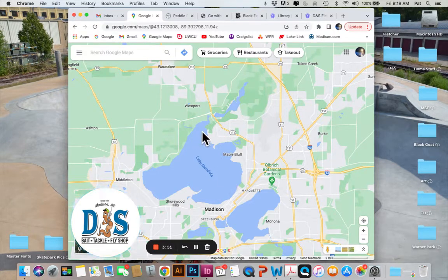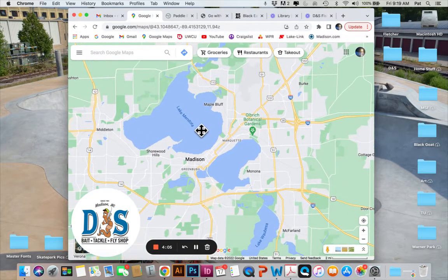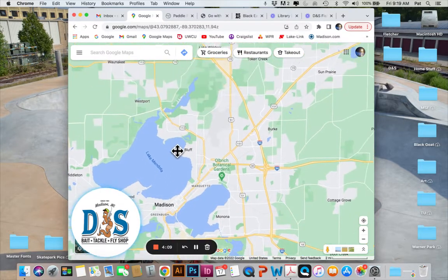Other than that, catfish are spawning up here on the north side. Smallmouth bass and walleye are moving out to deeper breaks and out on mid-lake humps. Largemouth bass are being found in the weeds along with perch, but the defined weed edge hasn't quite come up yet, but we'll talk about that a little bit later.